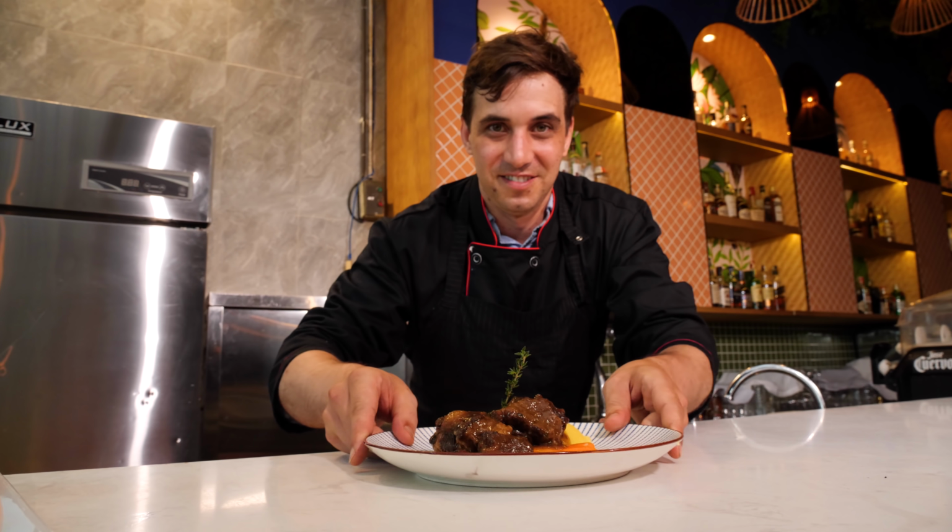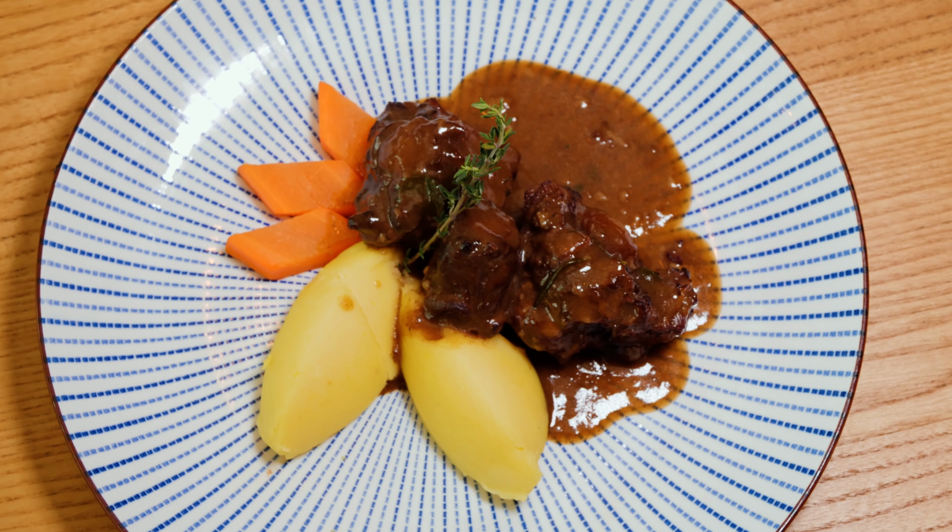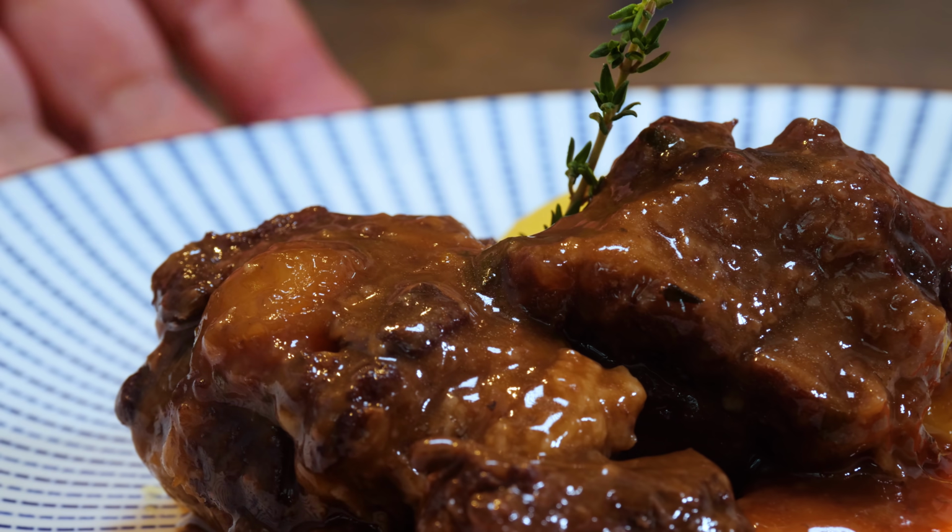When people think of eating animal tails, this is usually the first thing that comes to mind. There's a reason for that. It's legendary, it's delicious. You just have to be a little patient and know how to prepare it properly. Yeah, food takes time, and love takes time, and food is love. That's right.